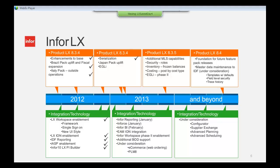core that was released. So moving into the next full release, when we release 8.4, we're going to follow that same methodology. It'll be the foundation for future feature pack releases. We'll design it so that it has the database changes needed to support future feature packs and continue the lifespan of 8.4 before we have to do another full release.